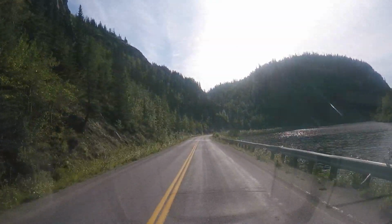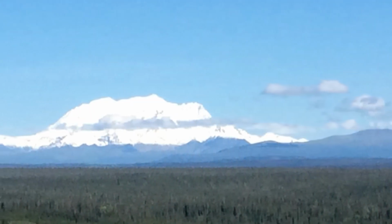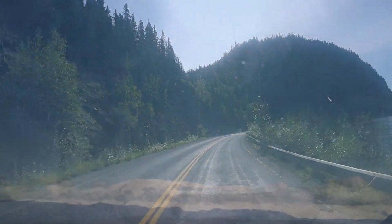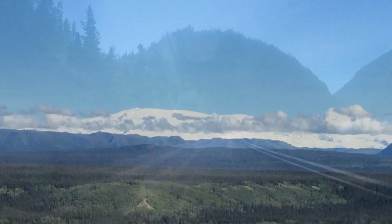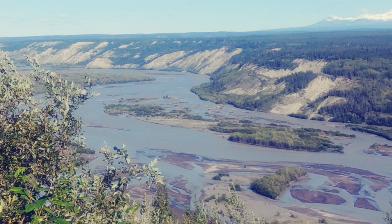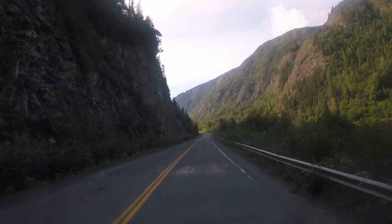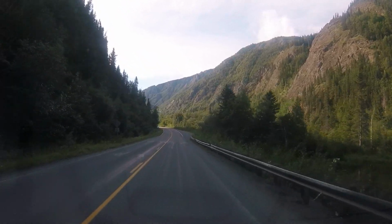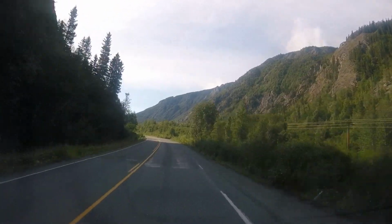You first enter the Wrangell-St. Elias National Park, which in itself is pretty nice. This is Highway 10, and it stops in a small town called Chitina. I asked some local folks what the condition of the McCarthy Road is from Chitina. They say, oh, it's fine.